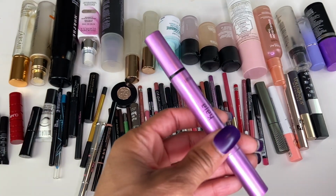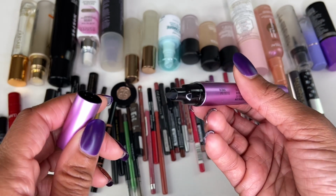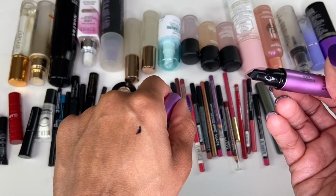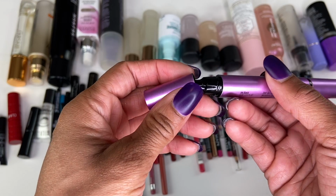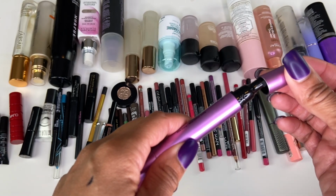We have this Kaja Eye Wink stamp. What this is basically is a winged stamped guide almost. So you stamp the corner of your eye with this pen, and it basically gives you an outline for the outer portion of your eye, and there's one for each eye. So this is pretty cool, so I'm keeping this.